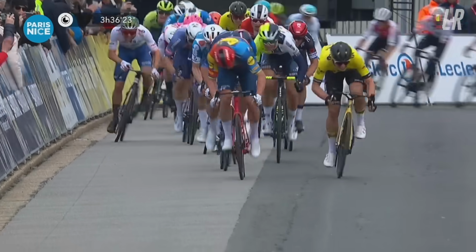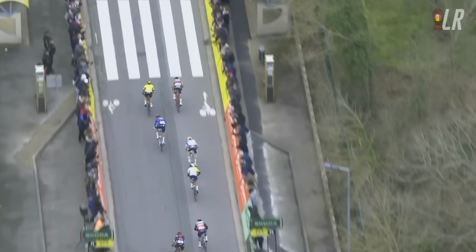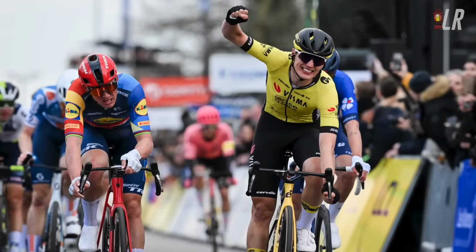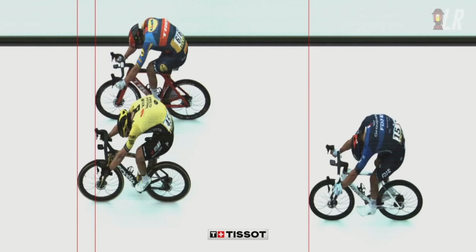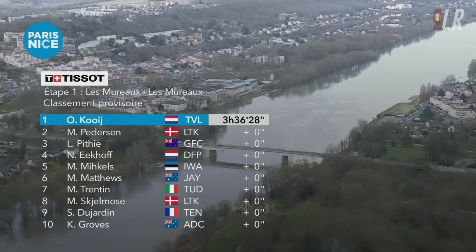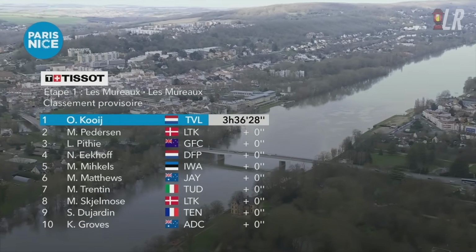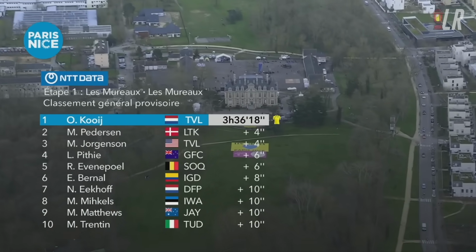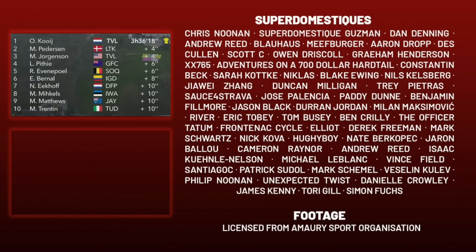Koy comes out of his wheel, Pithie third, but Koy is able to nail Pedersen on the line. Very confident that he won on the photo finish. It looked actually pretty close, but a very, very exciting stage indeed. Koy wins ahead of Pedersen, then Pithie, Eekhoff, Michels, Matthews, Trentin, Schelmoser, Dujardin, and Caden Groves. Really exciting opening stage to Paris-Nice. If it's like this for this stage one, I can't wait for the other proper GC stages.